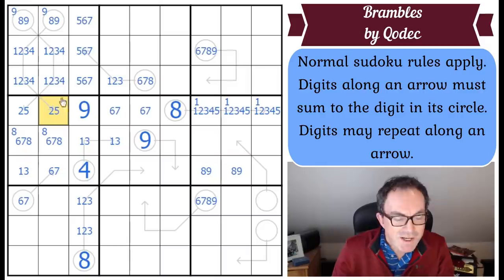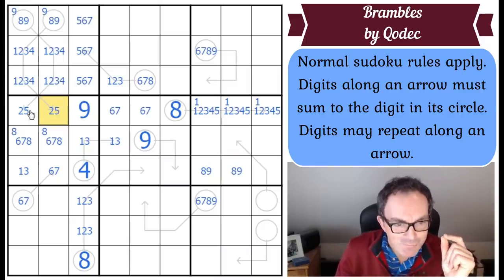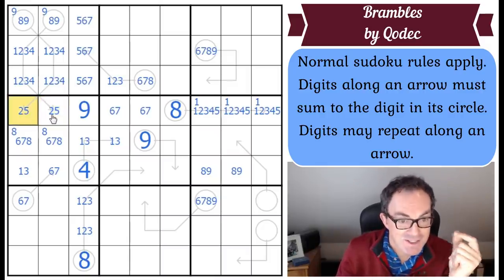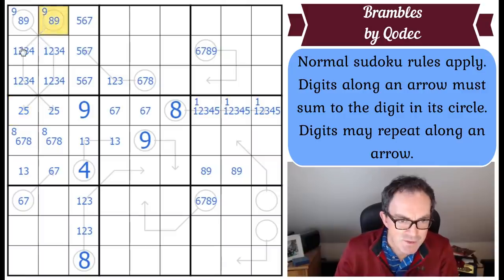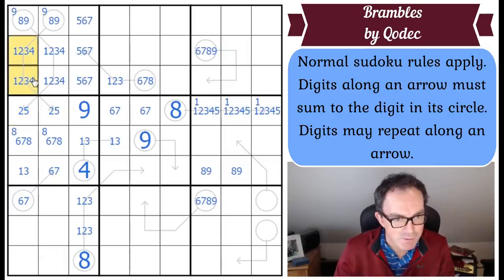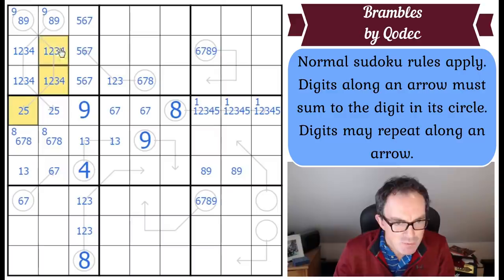Ah, no, actually, this is strange. I thought the 5 would be more interesting because obviously it's a high digit. But actually, I think the 2 is more interesting because look at the way that these arrows are drawn here. If this is 2, it eliminates 2 from the other arrow, which means there has to be 2 2s. So if this was 2, you'd have 2 2s on this arrow. So that means whichever of these is a 2 has an 8 above it.